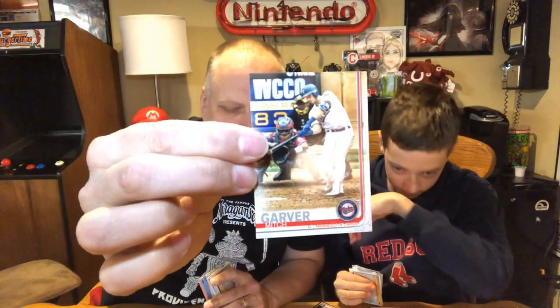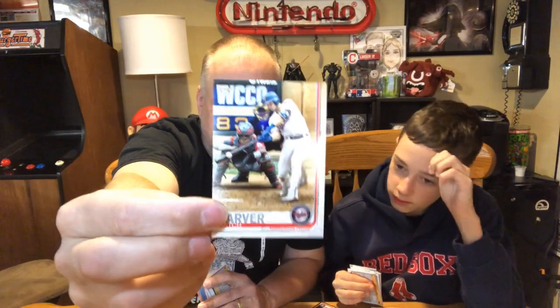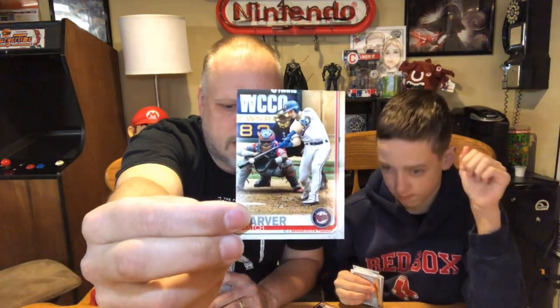Ooh, this is a beautiful card right here. Mitch Garver. Oh yeah, look at this. Sometimes they bungle it with the editing and the cropping, but that is perfect. Let's see if I get my big fat fingers out of the way. The ball right there at the bat. That is just beautiful. Framed everything. Gorgeous.